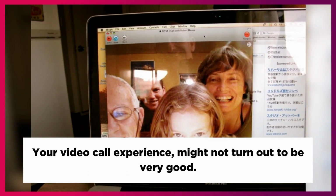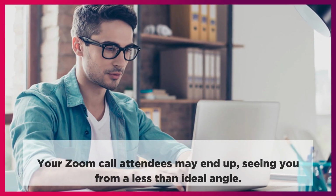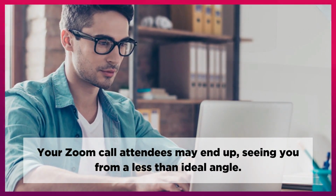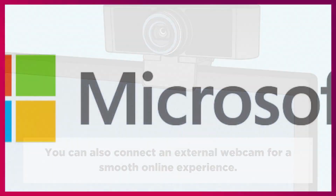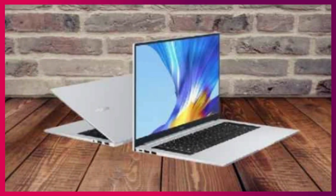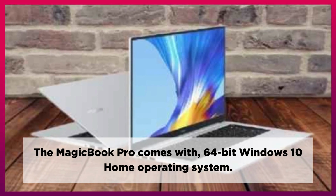Your video call experience might not turn out to be very good. Your Zoom call attendees may end up seeing you from a less than ideal angle. You can also connect an external webcam for a smooth online experience. Operating system. The MagicBook Pro comes with 64-bit Windows 10 Home operating system.